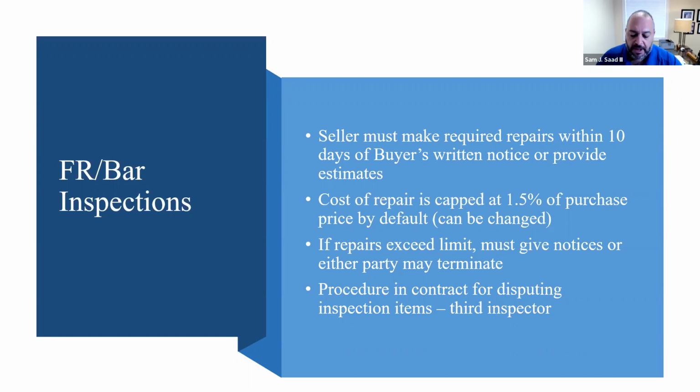One other thing that's interesting about the FARBAR contract, and this is gonna sound weird when I say this, the seller has to fix certain cosmetic items. If the cosmetic item is the result of a defective item, perfect example, window is leaking. I had this conversation yesterday. Window is leaking because a sprinkler is spraying on the window. So they have to fix the leak, fix the sprinkler so it's not spraying on the window, but then the inside of the wall, the damaged drywall, has got to be repaired and painted and look nice for closing.